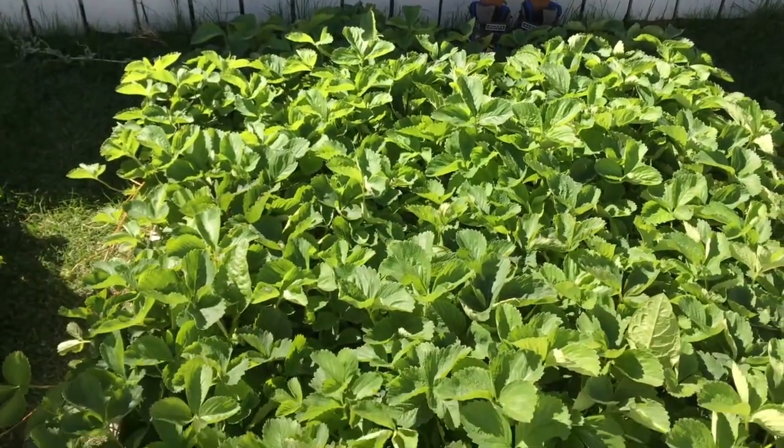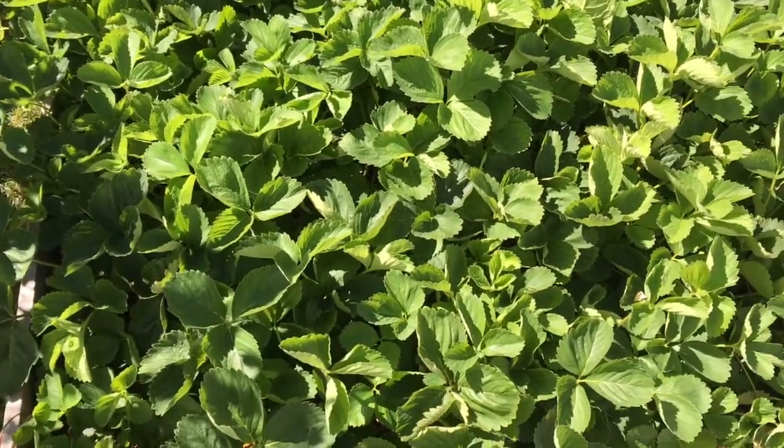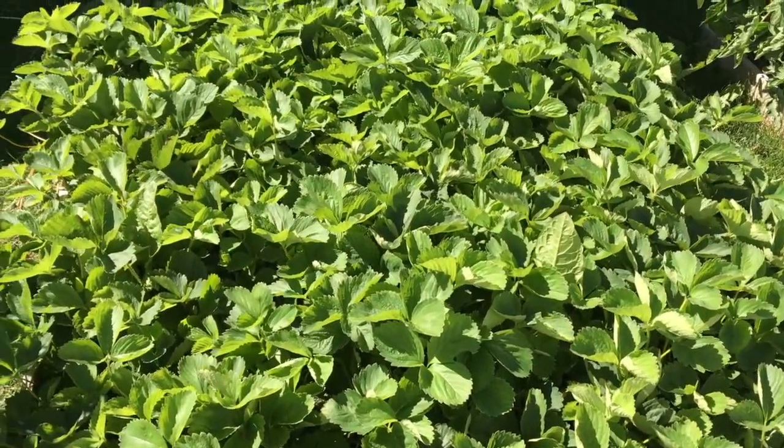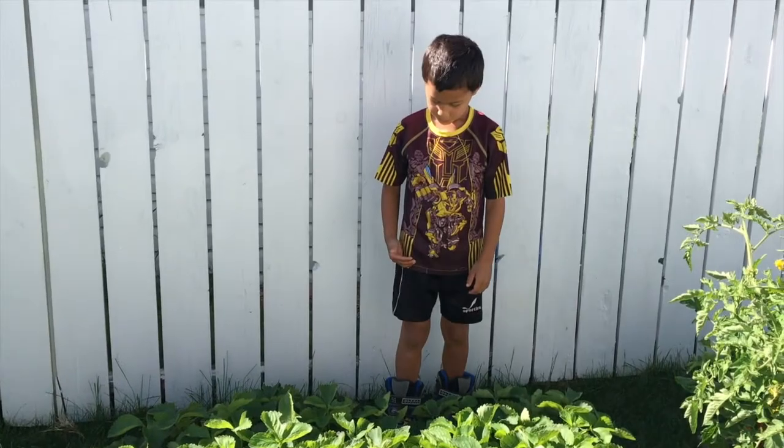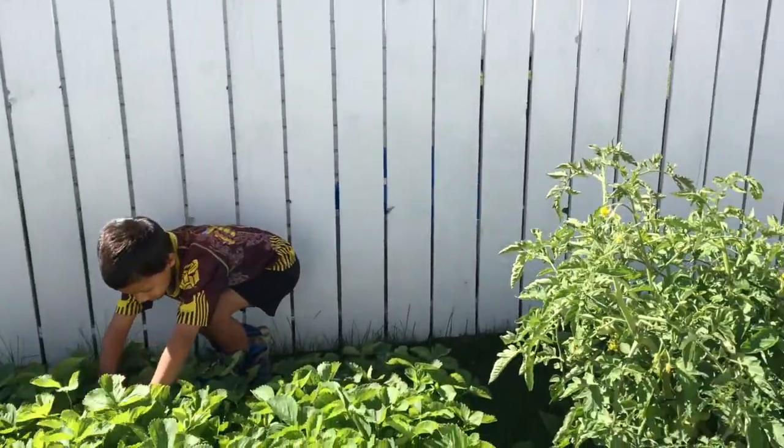So these are all strawberries here. It's the end of the season, so there aren't very many. We actually didn't get very many overall for some reason. So I'll be thinning this out again before the end of summer. And they're really good. They are, aren't they?